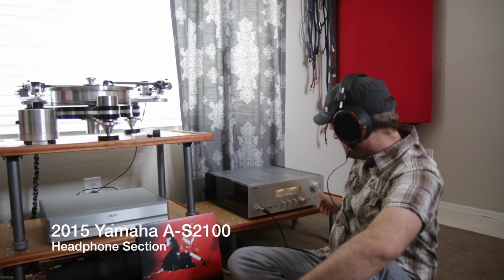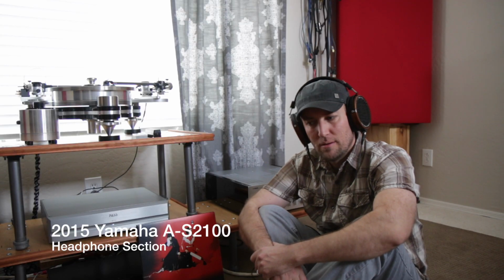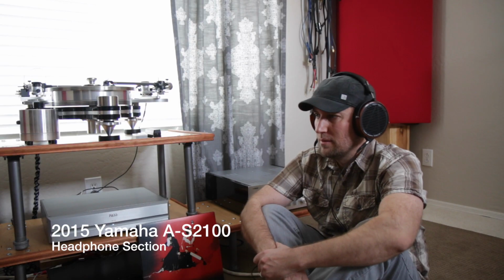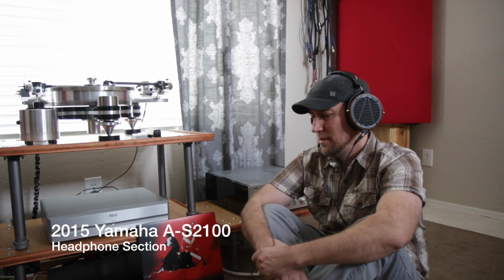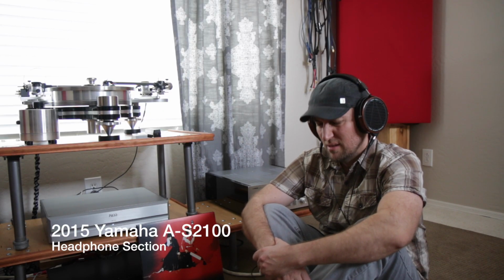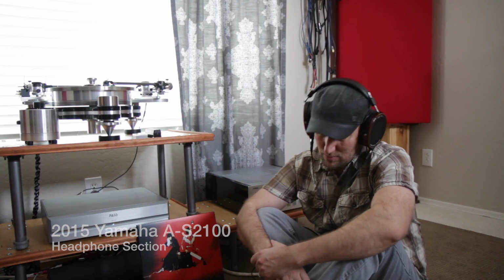Snares pop and cut through the mix. Toms and floor toms thump with natural, organic quality of attack. Electric guitars are raspy in all the good ways, offering excitement without sounding contrived or over-the-top edgy. Vocals sounded robust with plenty of meat on the bones. Yeah, baby, this is the good stuff right here, the real good stuff.